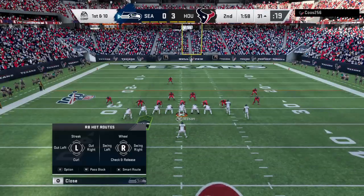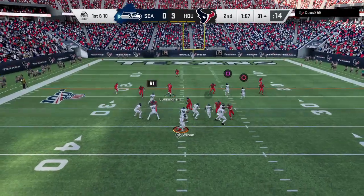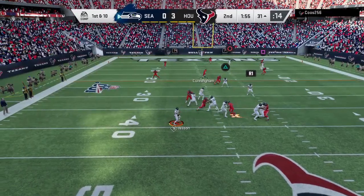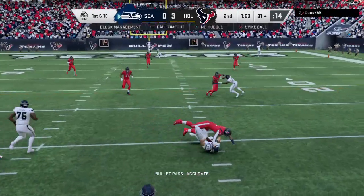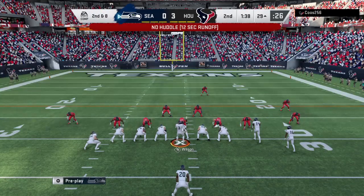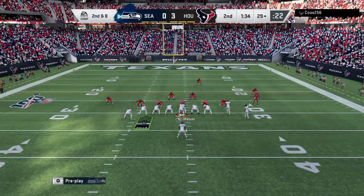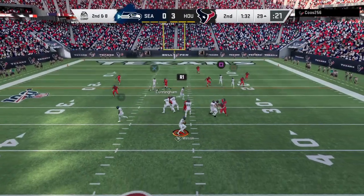Joker. Shoot. Check. 19. Hey, 4-1. Now they'll throw it with Wilson. He completes it to Wilson. Give him a couple on the catch. It's 2nd and 8. So 2nd and 8 here after the pass play for 2 yards on 1st down.